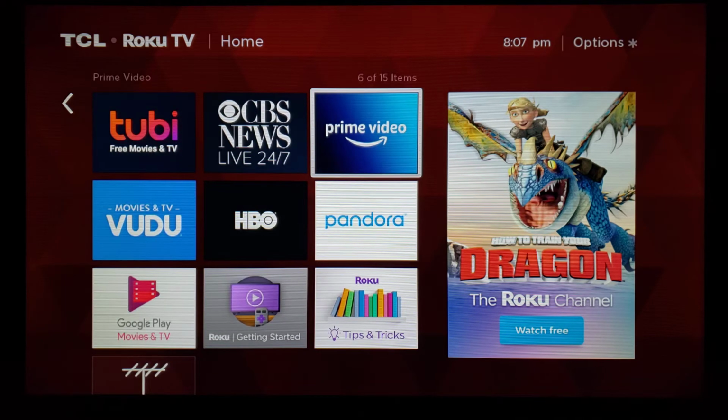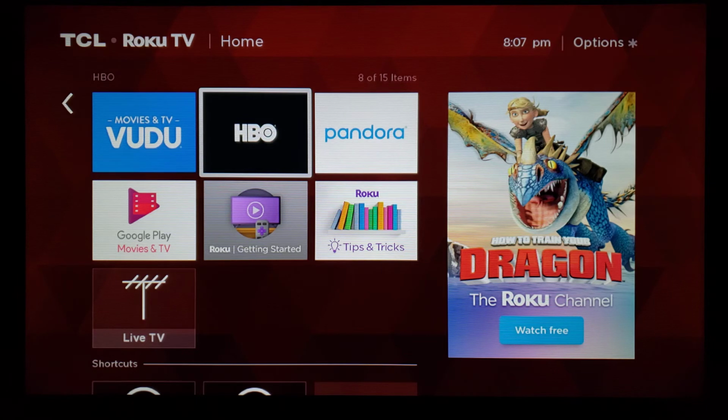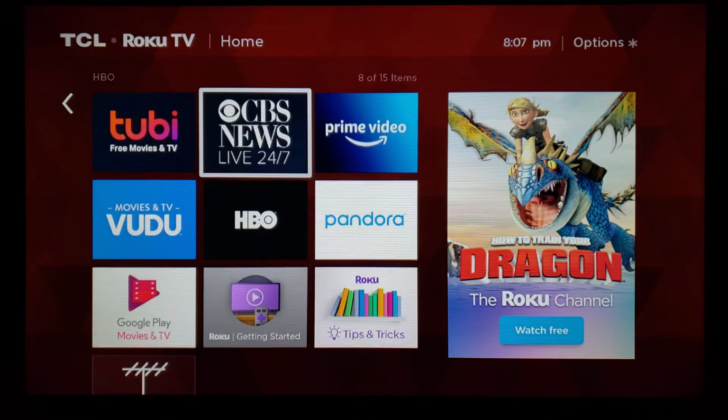Tubi TV, you guys should know that's really good. CBS, if you like news, you got a 24/7. It's pretty much live, or give or take 30 minutes. Your Prime videos, and a lot of these are free. Pandora, HBO will be a paid one. Once I hook up all the account information, I'll get to watch HBO on here. And then obviously you can download other ones.